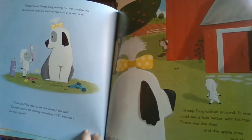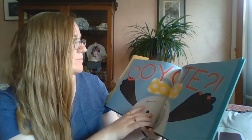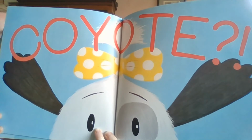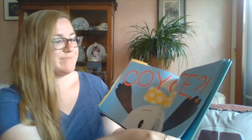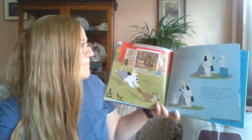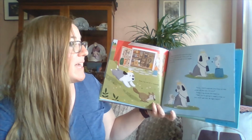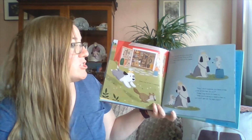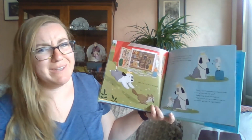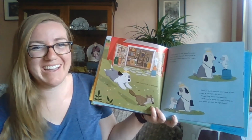Uh-oh. Coyote? Sheepdog told him to skedaddle. Sheep returned with some binoculars. Here you go, she said. Now you'll be able to keep a sharp eye out for the eagles and coyotes. Did he really need that? No, he was able to spot the coyote without it.